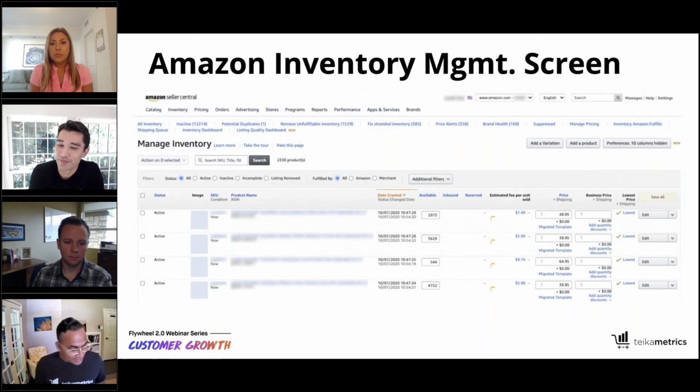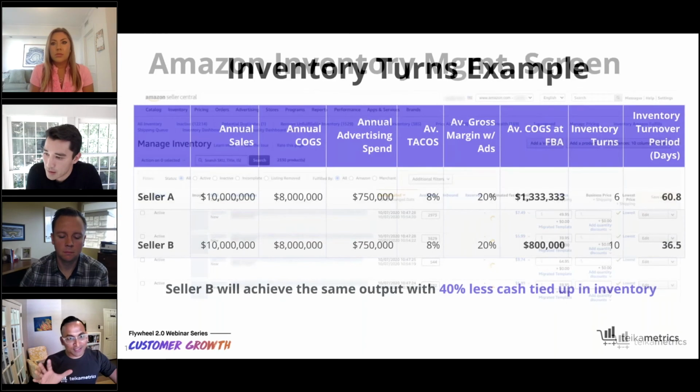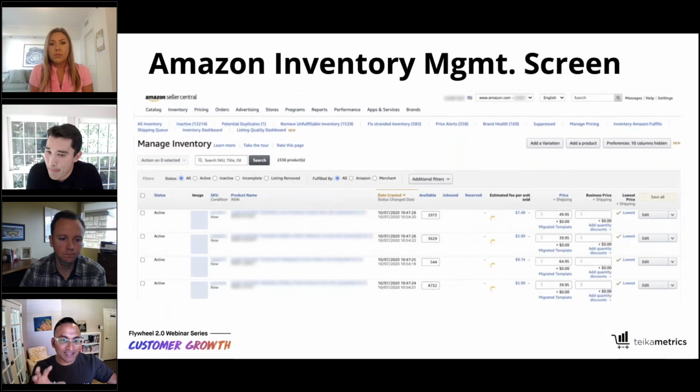Sounds good. Hey guys, I know that all of us on this call want to be seller B, who is optimizing the inventory for profitability. But what you see is one of the screens of how Amazon's inventory management lets us manage our inventory. As you can see, the data is spread in multiple places, let alone not having the COGS, which is a big investment-related metric, included in it.